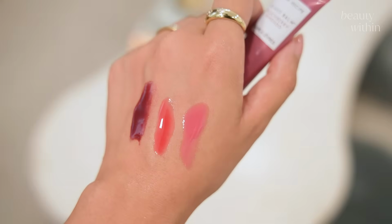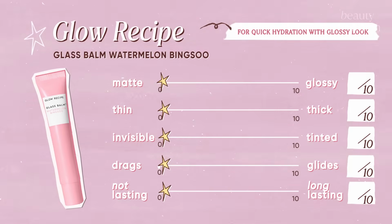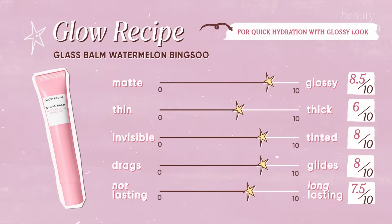Out of all the shades, I like the strawberry one the most. So here is how I rate it.